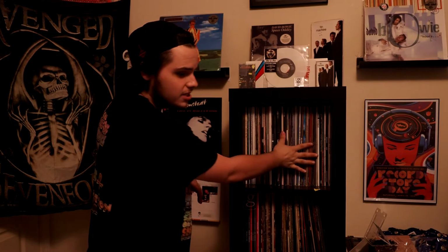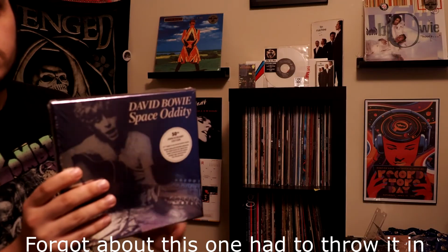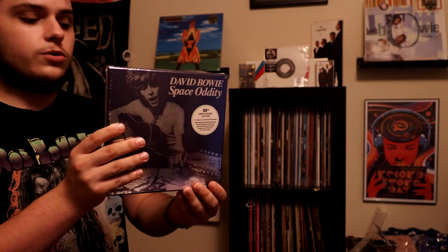And I still need a sleeve one. I don't know why I haven't done that yet. The David Bowie Space Oddity 50th Anniversary Box Set comes with Space Oddity Original Mono Single Edit, Wild Eyed Boy from Free Cloud, the Space Oddity 2019 Remix, and Wild Eyed Boy from Free Cloud 2019 Mix. So, very nice.